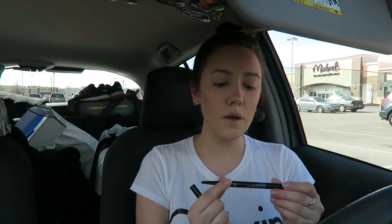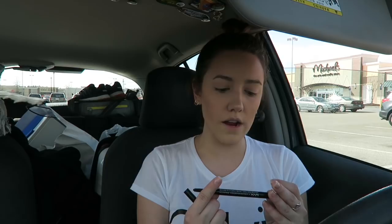I know that I'm talking really fast in this video. I know I am. So for my eyebrows, I'm going to use the NYX Precision Brow Pencil in the color, what color? Ash Brown. And it's the one that looks like this.